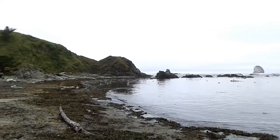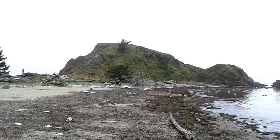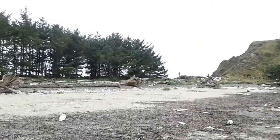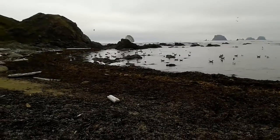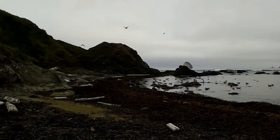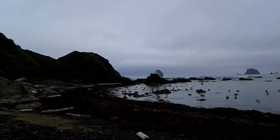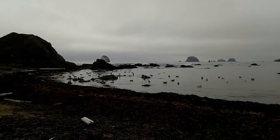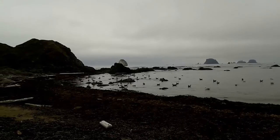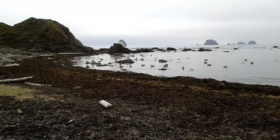I'm closer now to that rock formation at the actual point, Sand Point. There's lots of birds right here at the base of this rock formation, swimming around. There's gulls and I don't know what all. Looks like a couple of 3 ducks of some kind.